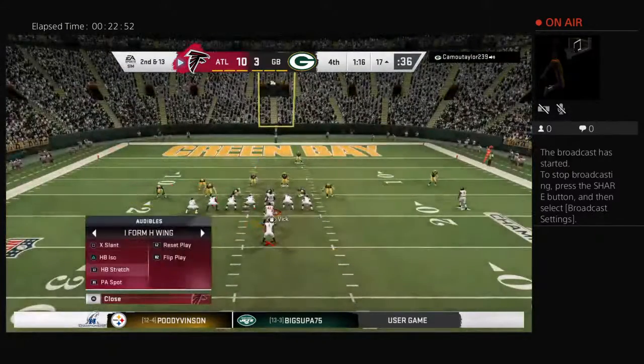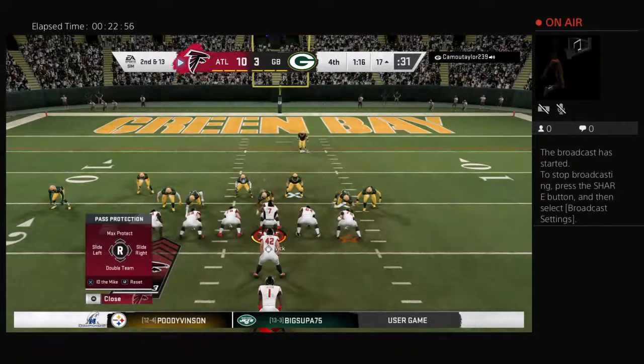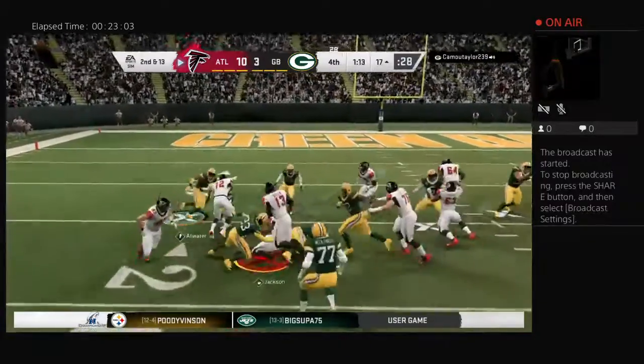Let's go. 15 on it. 15 on it. Check. Watch 54. Watch 54. Hey, check, check. Alert flare. Alert flare. Flare. Swing. Swing. Take off.